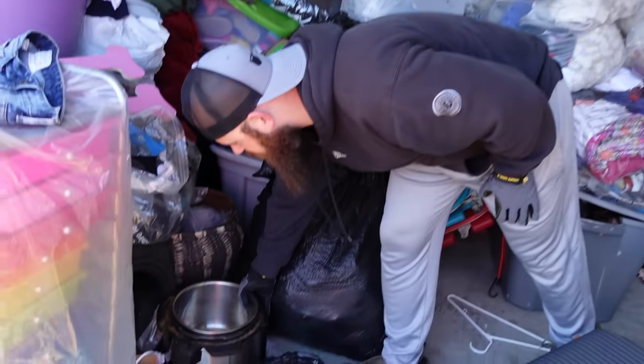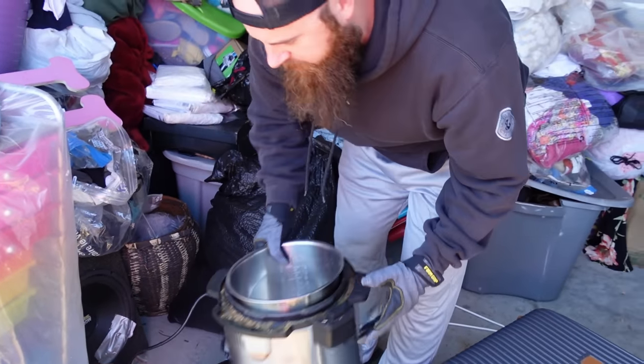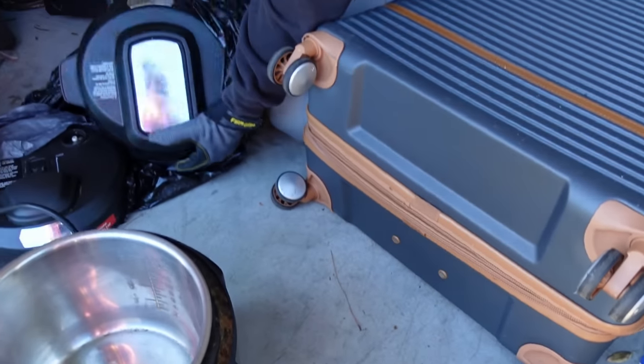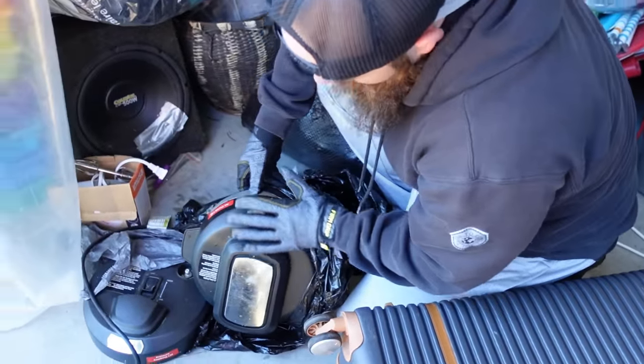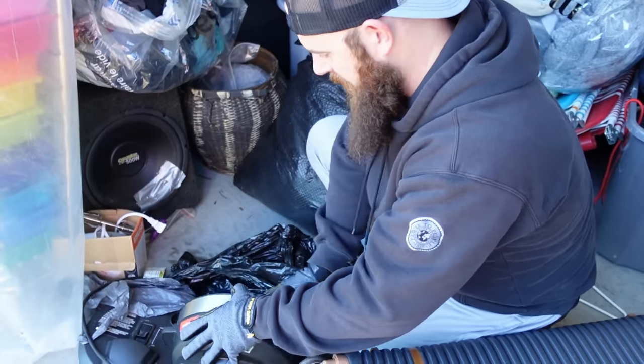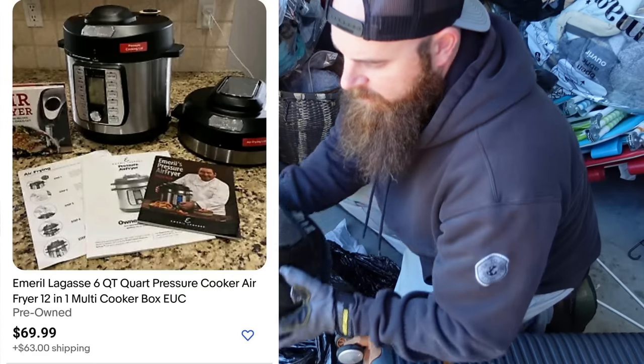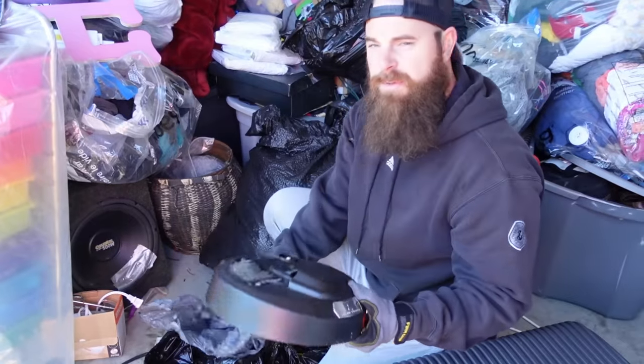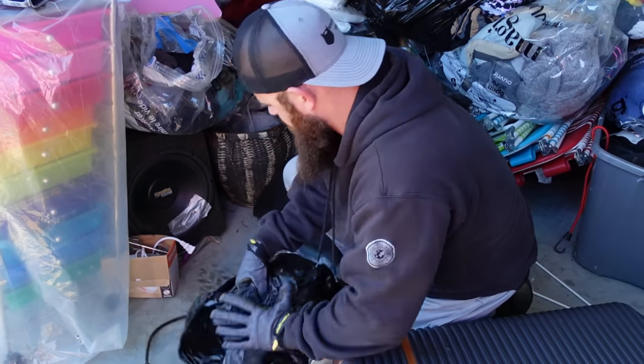All right, so right here staring us in the face is a decent looking pressure cooker. It's well used, but it does have the top to it. And this is Emeril Lagasse. And Emeril Lagasse is actually pretty good when it comes to stuff. So if we clean this up, it might be worth, I don't know, maybe 30 bucks. Nothing else in that bag.